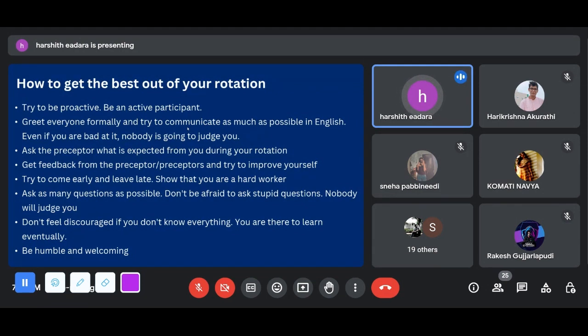They need to know this. You need to show them that you are a hard worker. So try to come early before your preceptor comes, and try to leave late. Ask as many questions as possible.